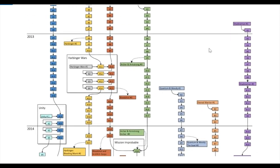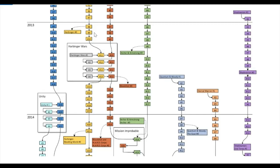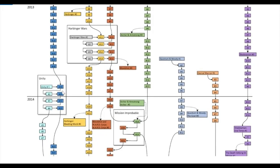Let's look at 2013. So X-O Manowar continues, you've got Harbinger. The Harbinger Wars box is here, showing the miniseries there, and then also the tie-ins with both Bloodshot and Harbinger. And then as we go down, it shows here an event called Unity, which has got Unity 1 to 4 and the X-O Manowar stuff. And again, these series all continue. Eternal Warrior also starts, as does Quantum and Woody.